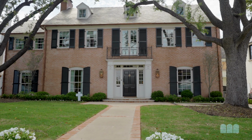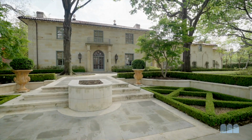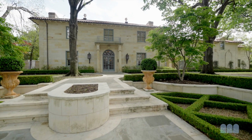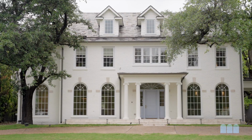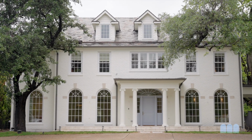Please join me as together we embark on a journey through some of the Park Cities' most treasured homes. These are some of the finest examples of Georgian, Italian Renaissance, and French farmhouse architecture in the city. Each residence was built with longevity and timelessness in mind, using the highest quality materials and craftsmanship. These homes have passed lovingly from generation to generation with the trust that stewardship and appreciation continues.